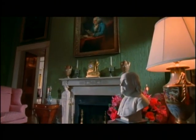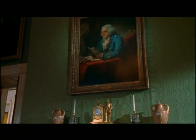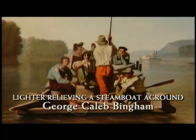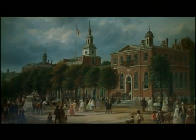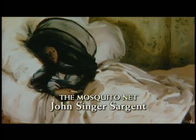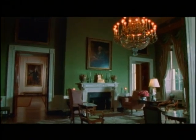Above the mantel hangs a portrait of Benjamin Franklin by David Martin. It was commissioned by a merchant in whose favor Franklin had settled a dispute. The paintings in the Green Room depict a broad spectrum of American art. Altogether, there are more than 500 works of fine art in the White House collection, many by major American artists.